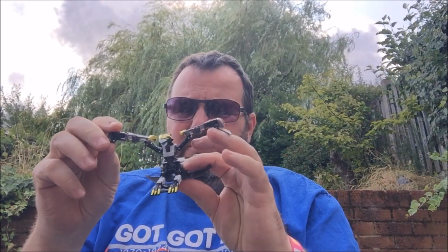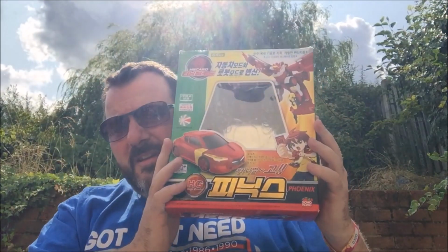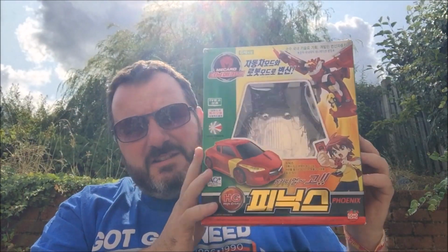Now this one I picked up off a car boot sale, I think I picked up like 2 for £3 or something like that. So about £1. I can't remember exactly how much I picked them up for. But because I'd done this and I gave him a toy last year, he plonked this on me. Turning Card Phoenix.